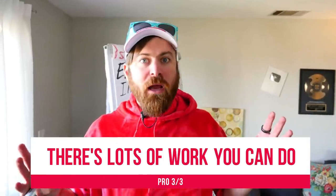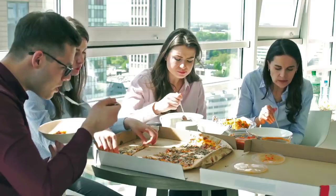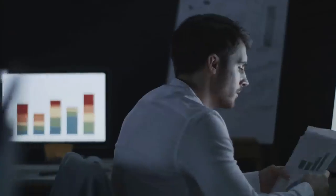Companies don't want to hire employees anymore. It's plain and simple. I don't have employees, and the reason is because I don't want to have an office. I don't want to have to pay for food. I don't want to have to pay for office politics. I don't want to have to listen to people's emotions. When I work, I want to work.